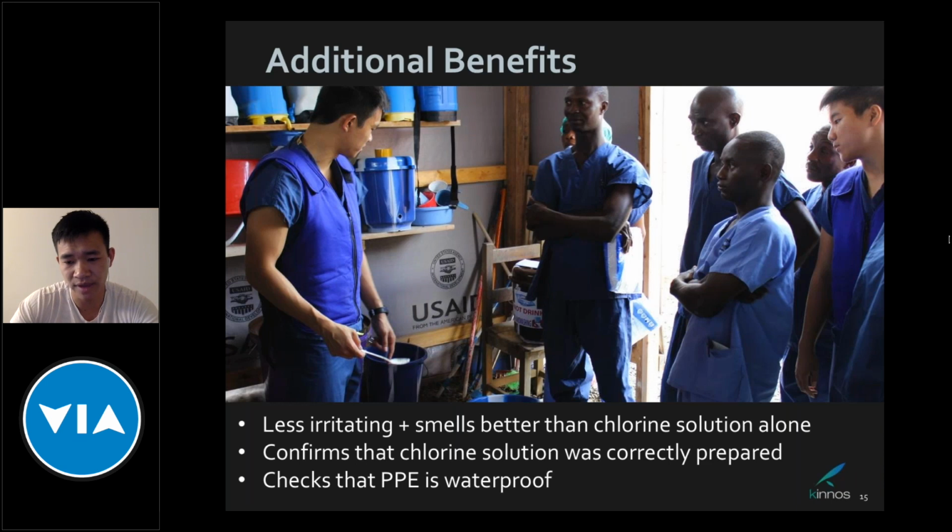Another really interesting thing we found is at one of these Ebola treatment units, and actually in a lot of healthcare settings, people dilute bleach themselves. They either take a concentrated powder or liquid bleach or chlorine solution and they add water to it. But a lot of times you might add too little or too much water, and then you don't get the correct concentration, which can have really negative effects, where you might not be able to kill things fast enough. So Highlight, because it's designed to fade in a very specific amount of time, can actually tell you if you correctly prepared your bleach solution.